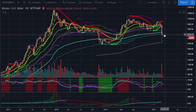So then when we get rejected again off of this 200 weekly moving average, can't get back above them, maybe consolidate here for a couple weeks or something, and then we're going to sell back off, and we'll get that legit test of the 377 at 3,500, and then we can kind of go from there.